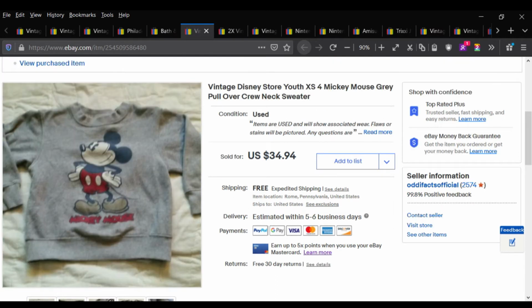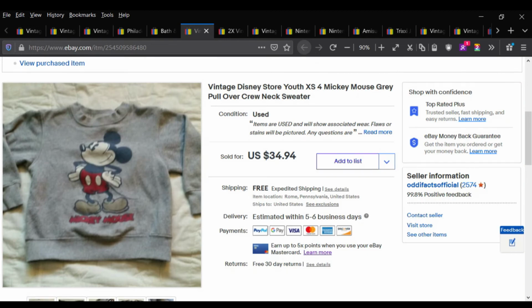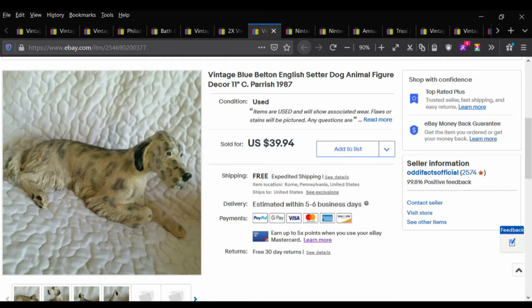Oh, right. So we have this Mickey Mouse sweater. This picture is god awful blurry, but it sold for $23, free shipping to the buyer. These Looney Tunes Kling-Ons for Valentine's Day. I sold 2 of them at once for $7 to the buyer. It cost me 20 cents to buy the set of them. I actually got like a whole stack of these for 10 cents a piece, and they went media mail, so I did make money on those.